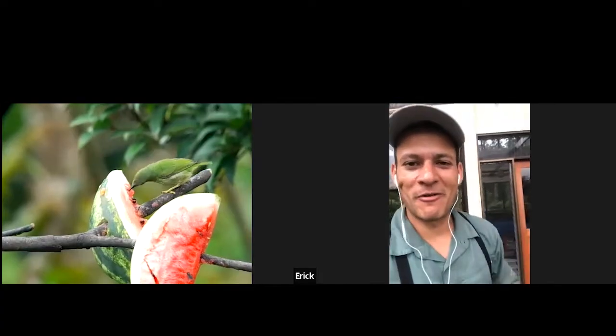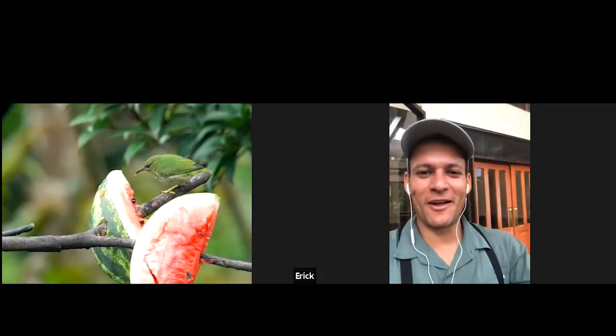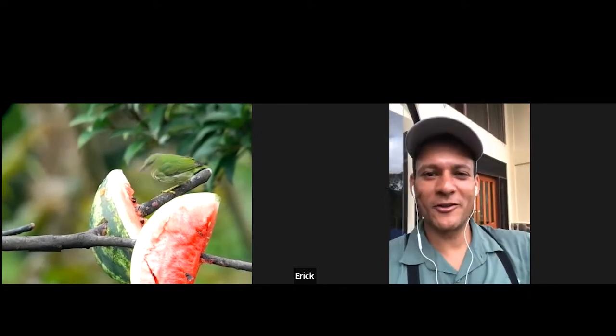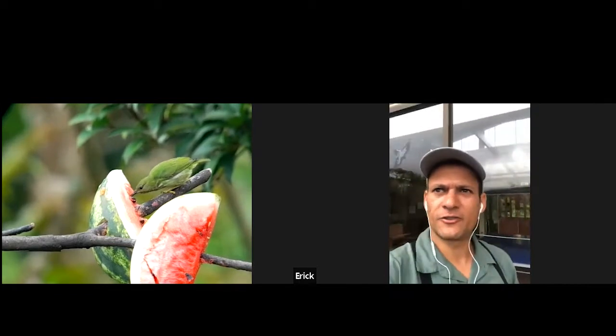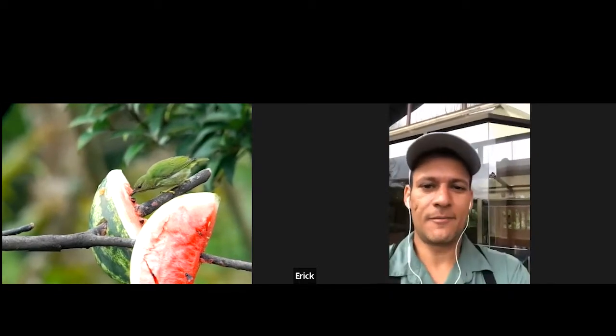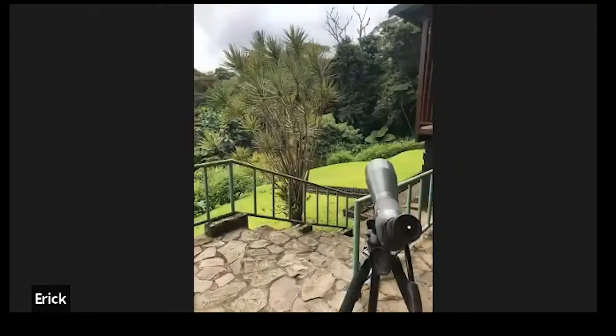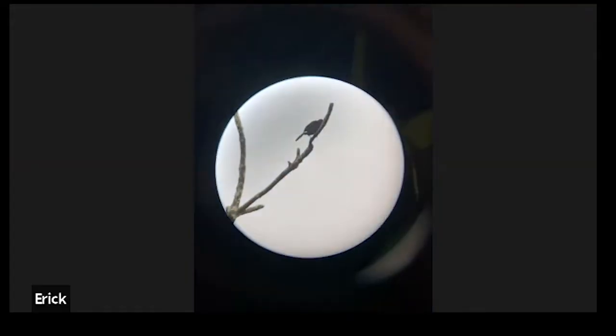Good morning, everybody. It's great to have you all here. Thank you for joining us today. My name is Eddie Guzman, and I'm ready to show you some birds right here in Costa Rica. We are at Observatory Lodge, and right here I am by the garden area, and I'm very happy to start the morning with this gorgeous toucan that I would like to show you. This is a yellow-throated toucan.